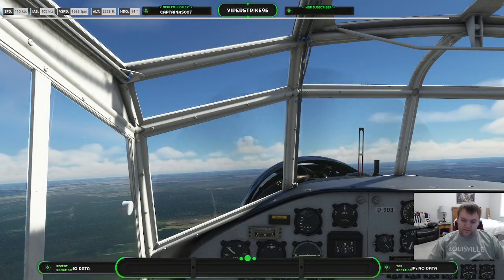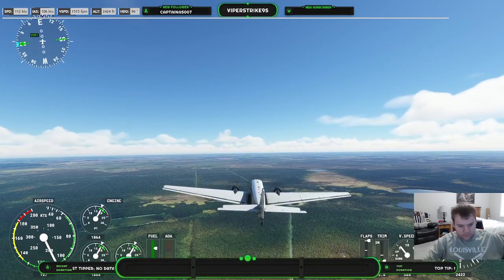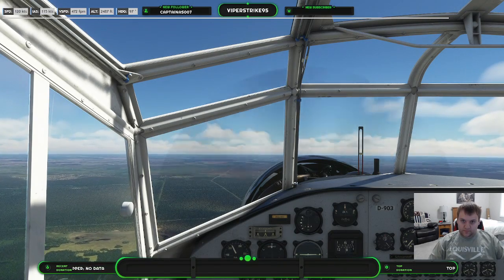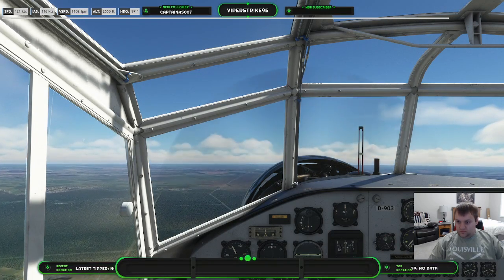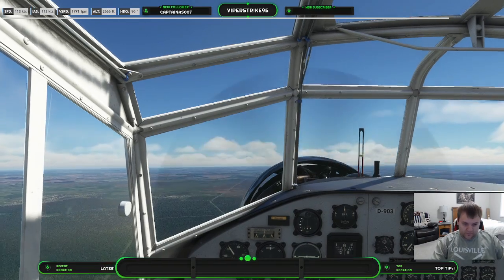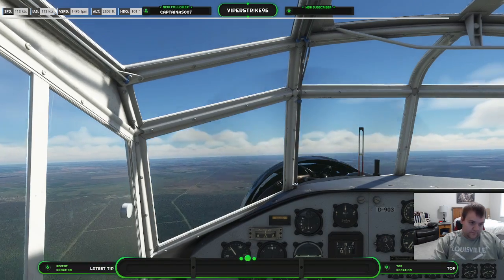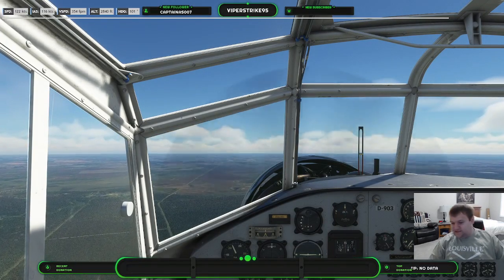That's weird, my plane's not showing up on the Blue Nav map. Even around 2,000 feet and such. Well, you know what stinks? My plane isn't showing up. The thing that stinks is I can't see my plane.